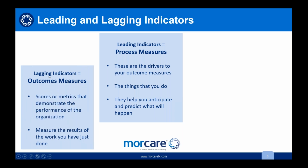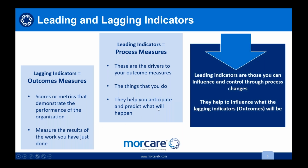Lagging indicators, they come later. Those are the outcomes measures. So these are scores or metrics that demonstrate the performance of the organization. These measure the results of the work we have done. So these are things that we're all very familiar with. A score on a particular quality measure, a length of stay, readmissions, etc.